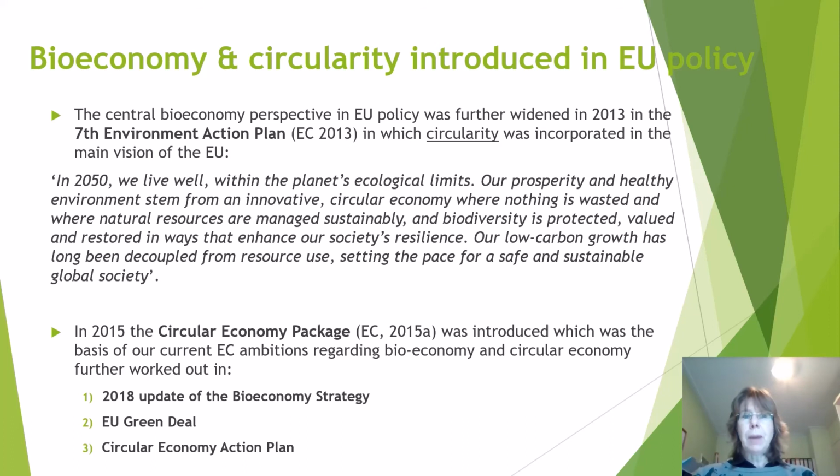The bioeconomy perspective was further widened in the 2013 7th Environmental Action Plan. But in that action plan, circularity was also introduced in the main vision of the EU. It was defined as follows. In 2050 we will live well within the planet's ecological limits.